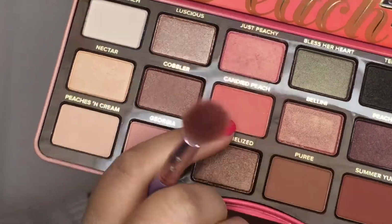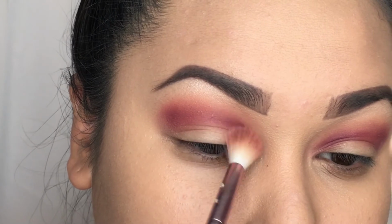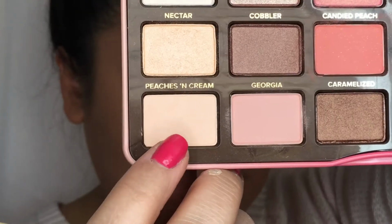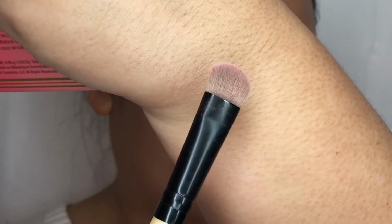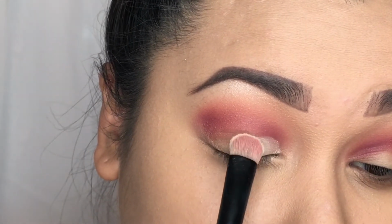Back to the peach palette, I'm taking Candied Peach on that same fluffy blending brush, and I'm just going to buff the two colors together, that way there's no harsh lines. Now I'm going to go into Peaches and Cream, and I'm going to apply that with this eyeshadow brush from Coastal Scents, and I'm just going to pack that all over the lid.